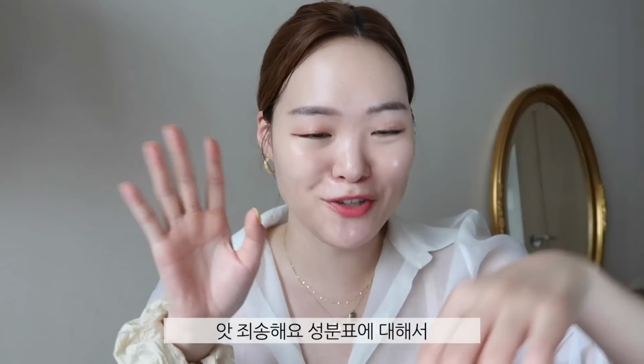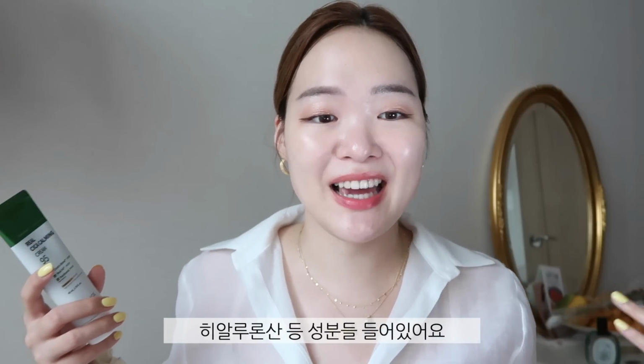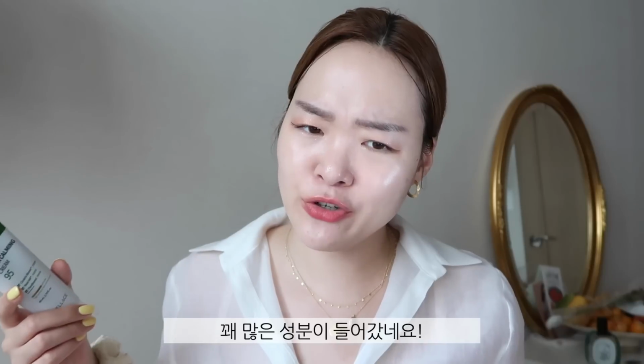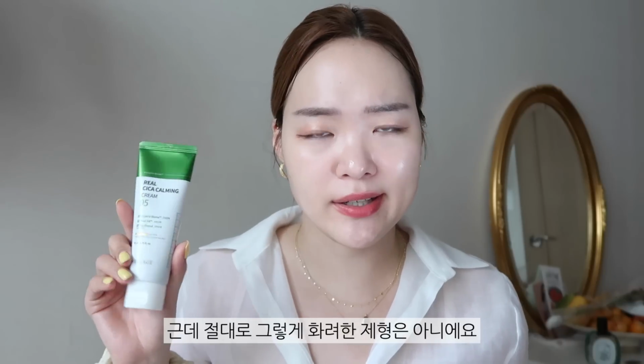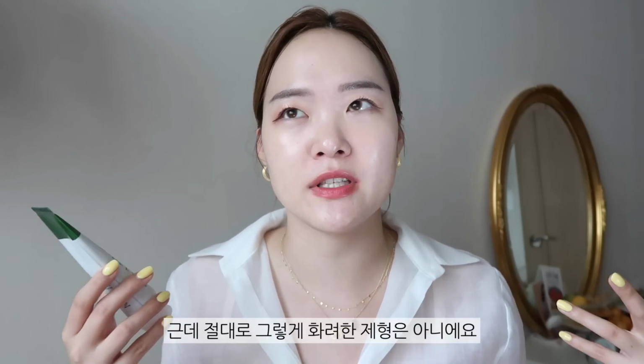Sorry guys, let me mention a bit more about the ingredient list just in case you were interested. It does start out with purified water, has glycerin, butylene glycol. It also has fermented ingredients, hyaluronic acid. It's actually quite packed with a lot of ingredients. But I promise you, the formulation itself is nothing too extravagant. It's very simple, in a good way, and I mean that in a very positive way.